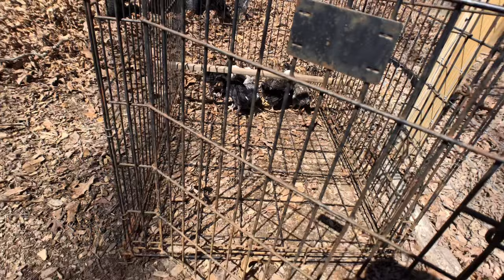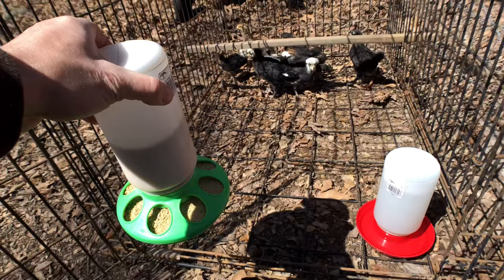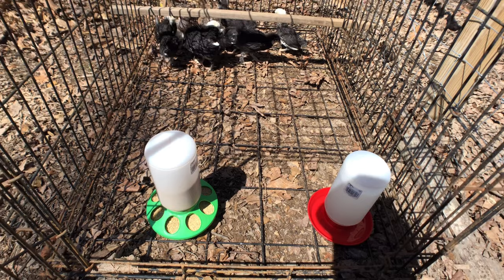All right, let's see. Water. You got the feed. And some feed. Now the only problem is with these grates, these things are just big enough that they can almost knock over easy and drain out. So I'm going to have to keep an eye on that. And if that becomes a problem, we'll move that round grate into there.